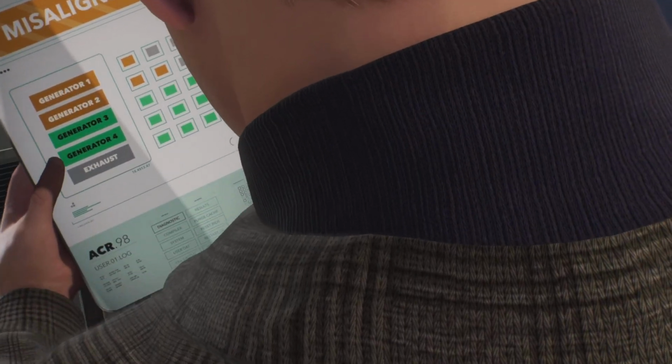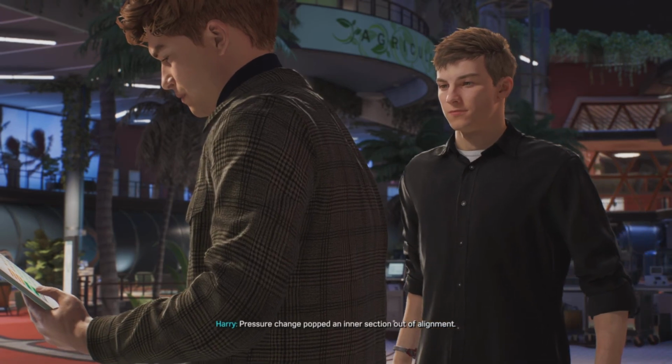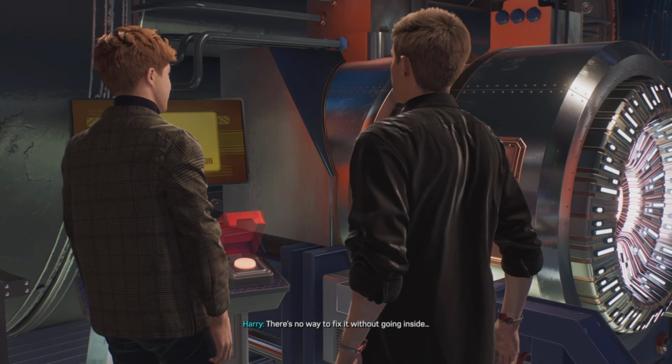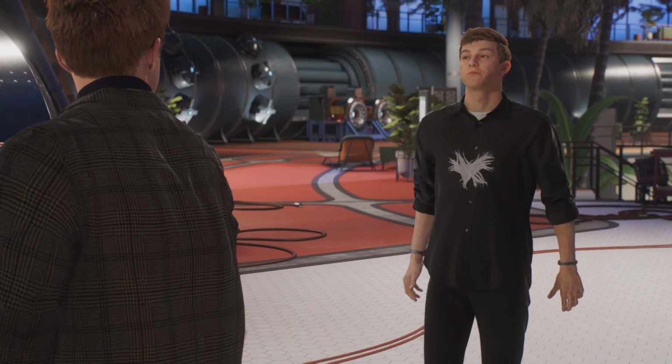You notice how like Pete got the black top and the black pants? Pressure change popped an intersection out of alignment. There's no way to fix it without going inside. Our research had not matched with that.